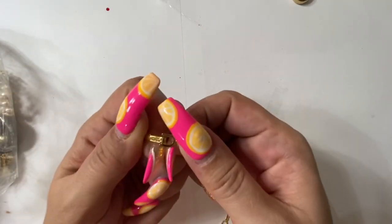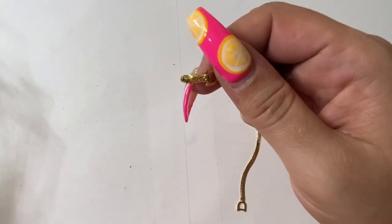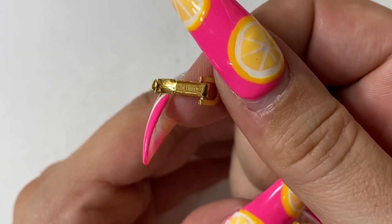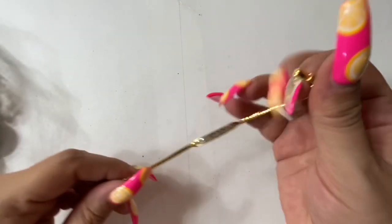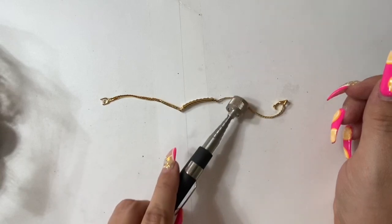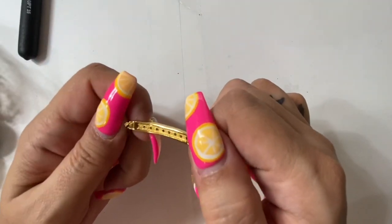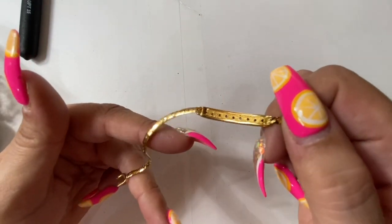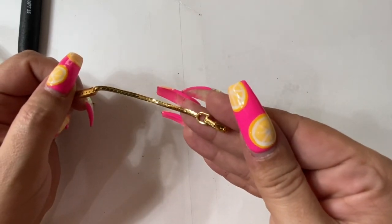No way. Ready? Christian Dior. Is that for real? All right, let me see. It's not magnetic. And I know that is what the label looks like, or at least one of them.